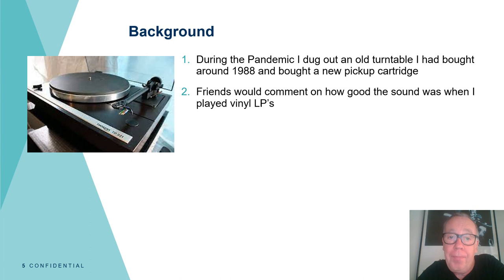And friends would come over, socially distanced, wearing masks, of course. And everyone would suddenly comment on how much they really love the sound of listening to vinyl records with this setup, which I agreed with them. I said, yeah, it does sound good.